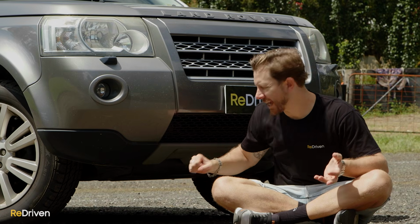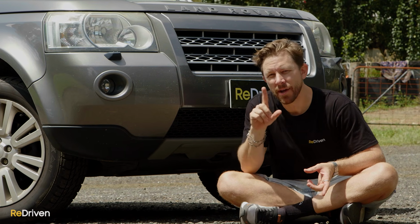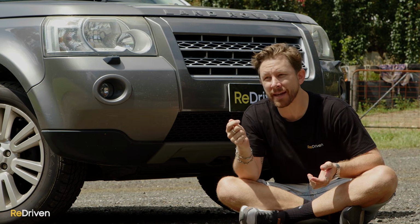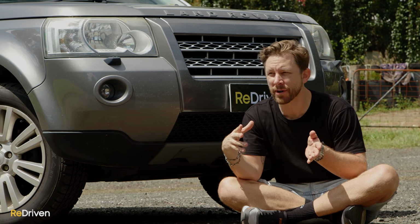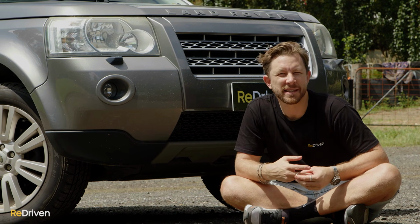So obviously look for any big gouges or signs of heavy impact, but here's an interesting one. Look for any spray paint overspray or anything that's been freshly painted, or even if it's overly clean for how many kilometers are on the car. We do find sometimes that people try to hide their mistakes when driving by painting things over.